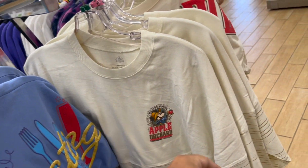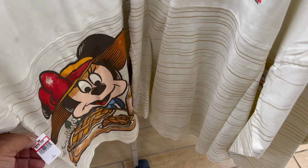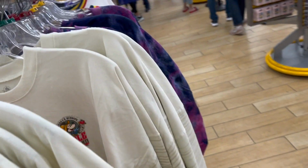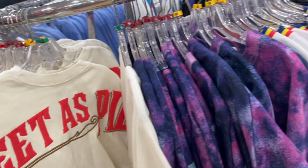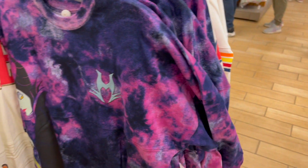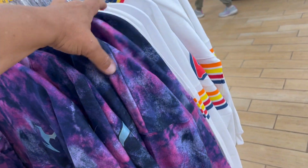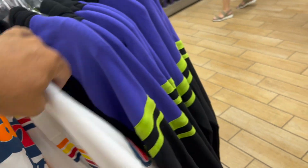They have the Apple Orchard Spirit jersey as well. That one, $30 down from $75. The sizes are small and medium and large. That stinks. The sizes aren't the best. Oh, they have a Maleficent Spirit jersey. That is $27 down from $75, but they only have small and medium in that. I've seen these.